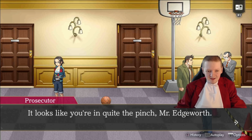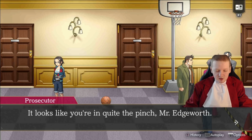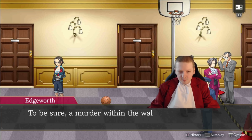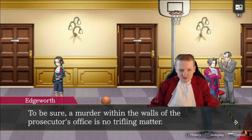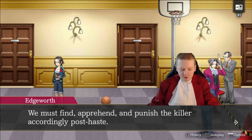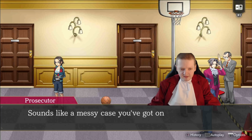It looks like you're in quite the pinch, Mr. Edgeworth. To be sure, a murder within the walls of the prosecutor's office is no trifling matter. We must find, apprehend, and punish the killer accordingly, post-haste. Sounds like a messy case you got on your hands.